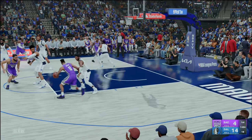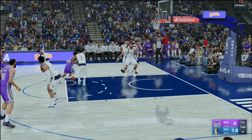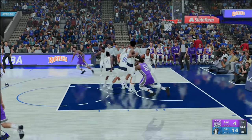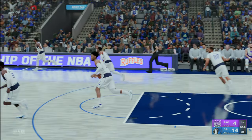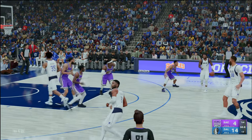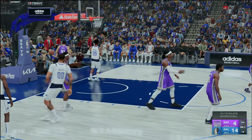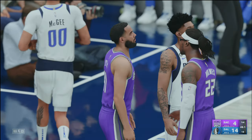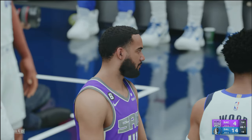Right side, Monk. Over Irving. Sacramento again missing. That's the shot they wanted. It just didn't fall. Tough to watch those miss. I'm sure they'll convert the next chance. And it's out of bounds to the Mavericks as Dallas retains possession.